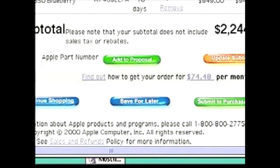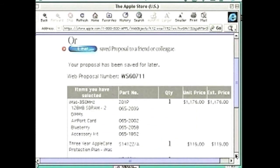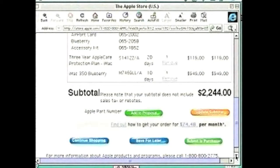Let's look at a couple of unique things to the Apple Store. Our order is complete, so we have a couple of options. I can click on the Save for Later button, which simply saves this purchase in my profile so that I can go back and edit it later, discuss it with my peers, or shop later and add additional items to it. From the summary screen, you'll also notice a button titled Submit to Purchaser. Remember, in the institution store, you have no ability to actually buy directly from Apple.